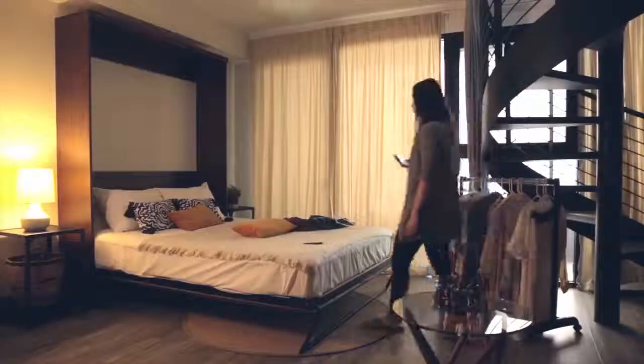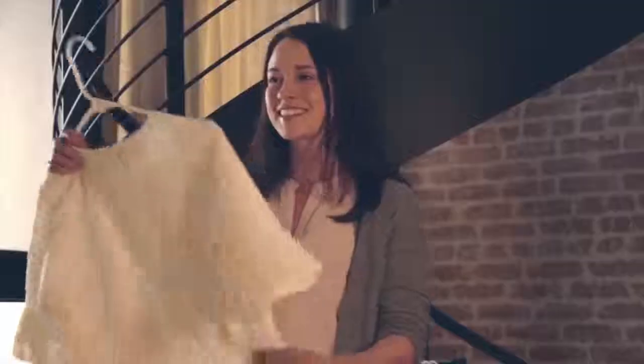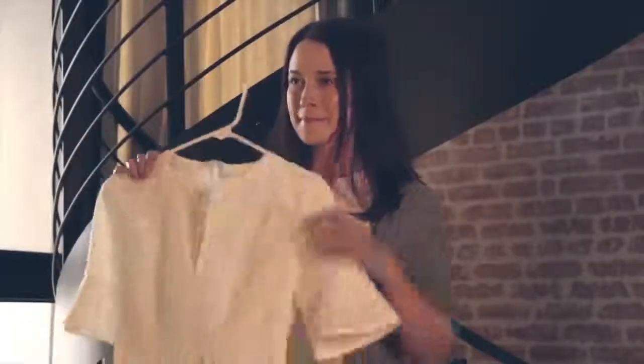You can even place the projector at any angle you want with the automatic keystone correction that provides both a plus and minus 40 degree vertical and horizontal correction. Set on a pillow or your bed, it doesn't matter, it'll look great.